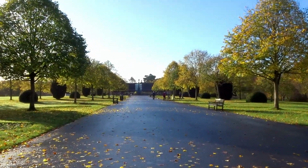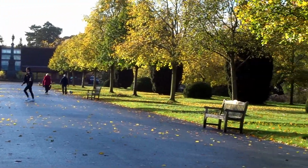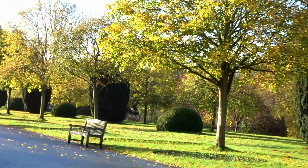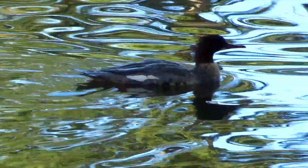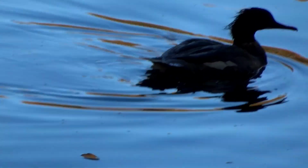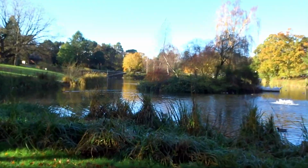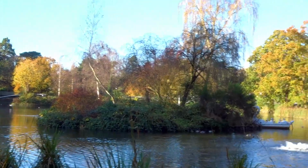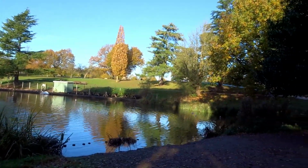The main drive and some of the trees are still hanging on to the leaves. It's quite late now, 19th of November. The old goosander's still there. Still a bit of autumn colour, the tree on Burma Island. Couple there hanging on. Just right this morning because the sun's just coming out, so it's showing it all off.